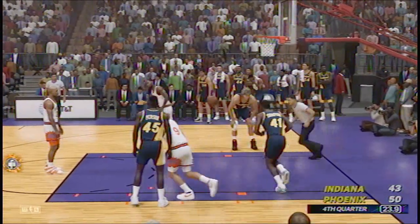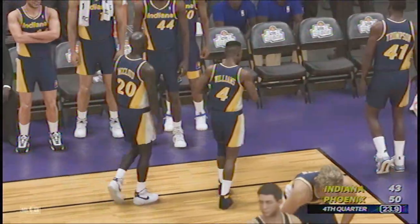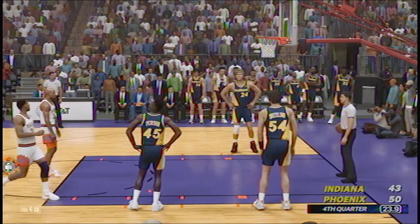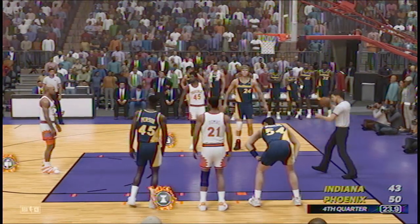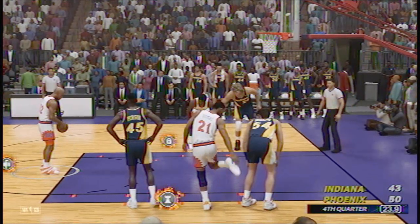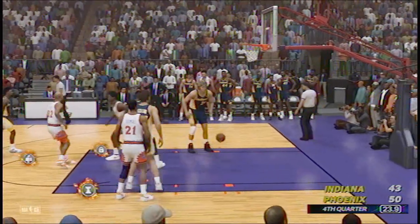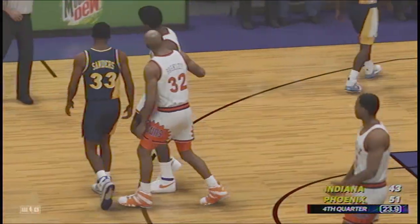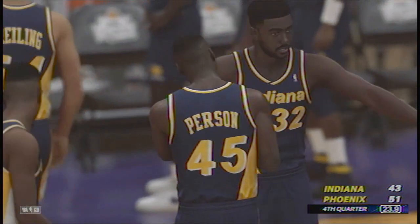First free throw is good, and that makes it a 7-point lead. And he hits both free throws here. So now it's an 8-point game, and the Pacers call time here. They're down by 8. 23 seconds left in the fourth quarter.